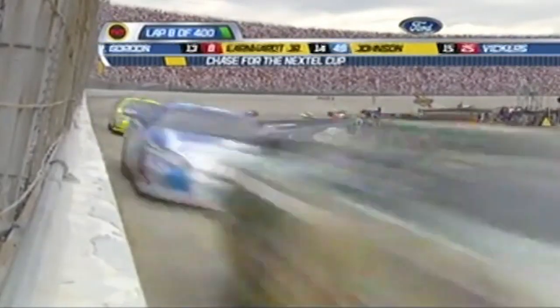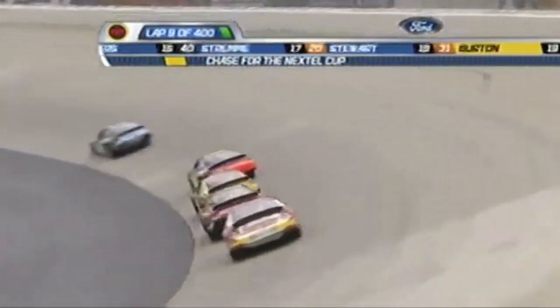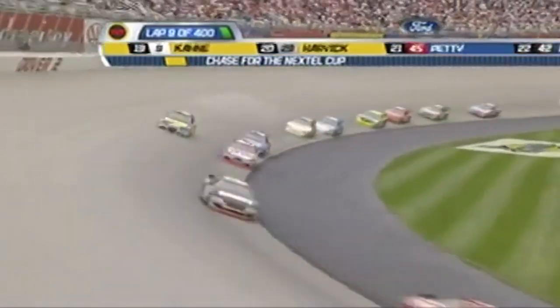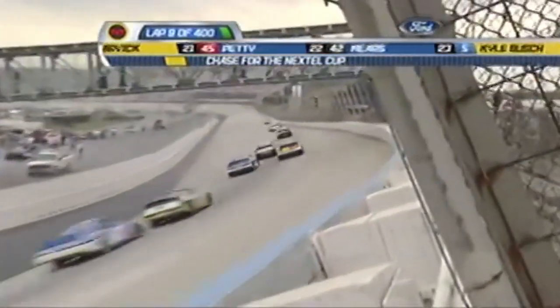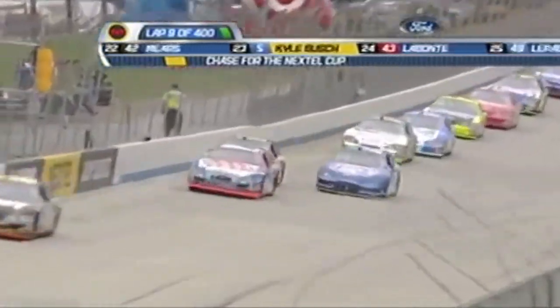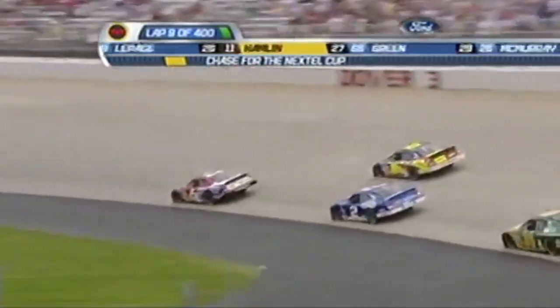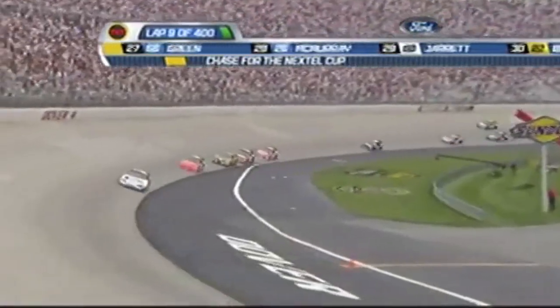Drivers in yellow on the ticker. The 10 drivers in the chase for the championship. Take a couple laps for things to get sorted out. Everybody's right down on the bottom right now. The further they run, the longer they put laps on these tires, they'll start seeing guys going to the top, actually finding places where their cars handle the best.